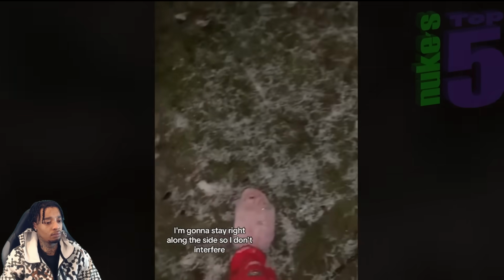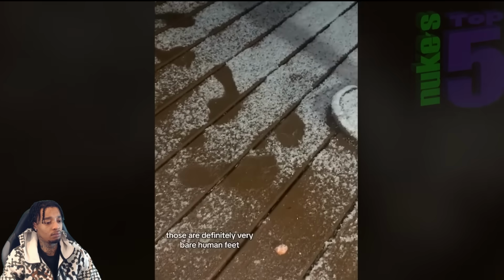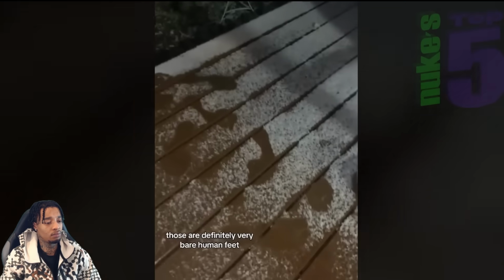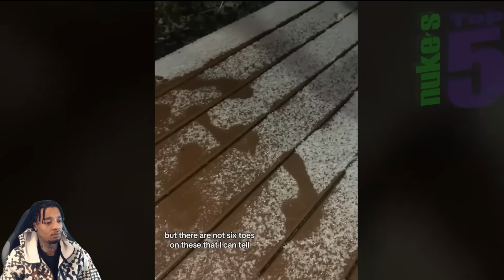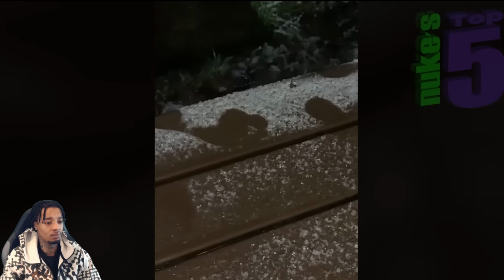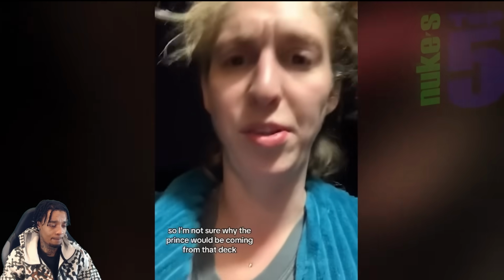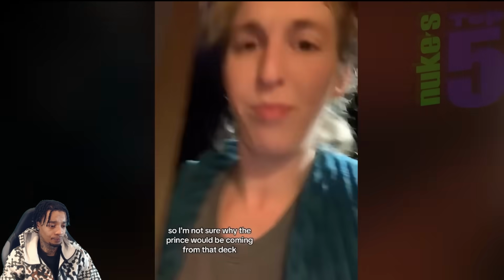Right along the side, so I don't interfere. Those are definitely very bare human feet, but there are not 6 toes on these that I can tell. I don't know. No, those are very clear toes right there. So the house next door has nobody living in it, so I'm not sure why the prints would be coming from that deck.